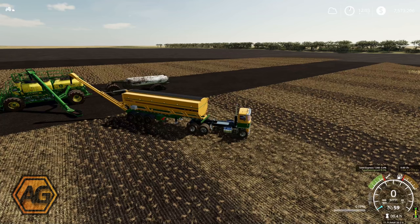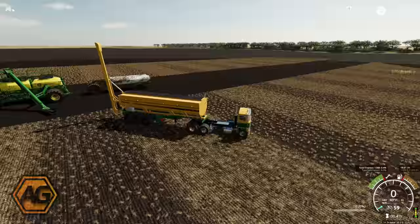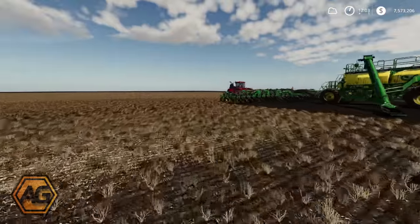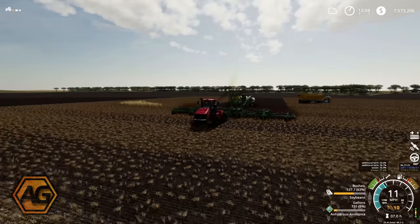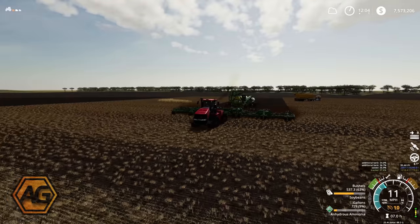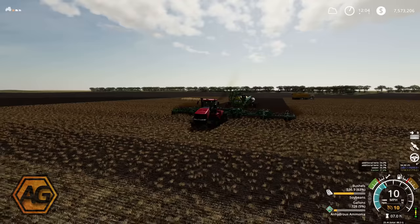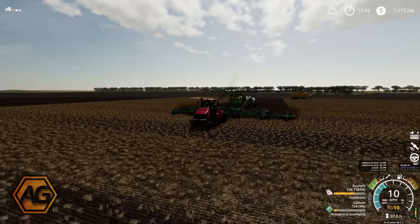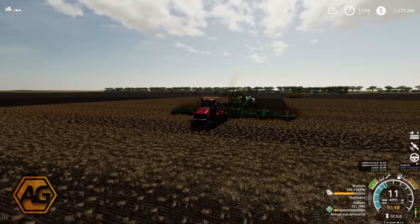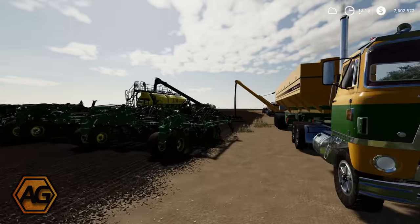There we go, there is all the seed out of the tender, so we'll send this one back to the farm, get it topped up again, and we'll get the quad track back underway. And there we go, on the move again. We will have to stop at the other end and get that anhydrous topped up, and while we do it, we'll top up the seed just so we know that we're all good to go for a bit longer. But I better not leave the truck there, so I'll jump out and go and grab that and get it back to the farm.